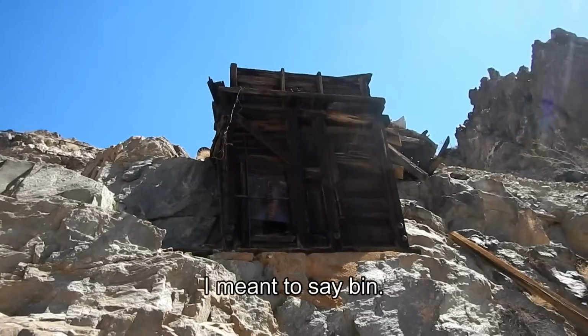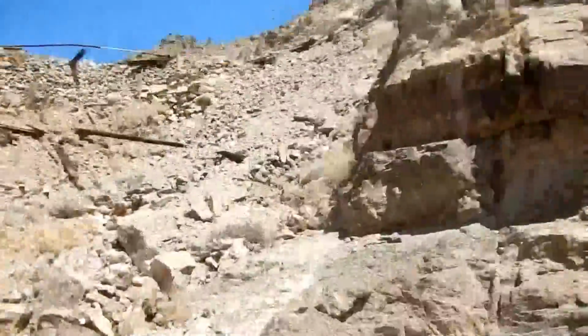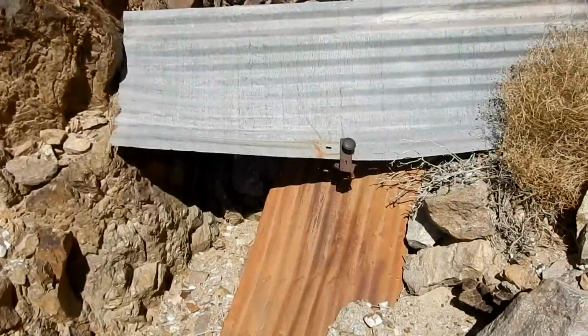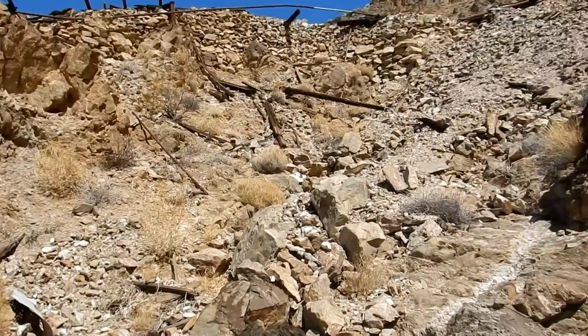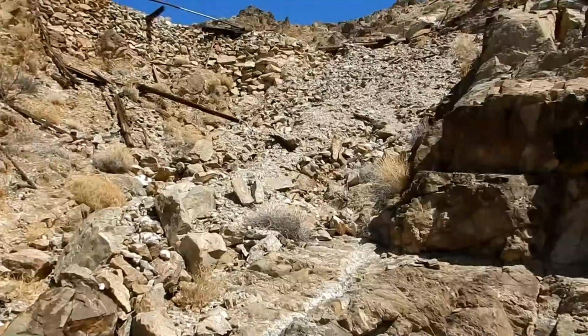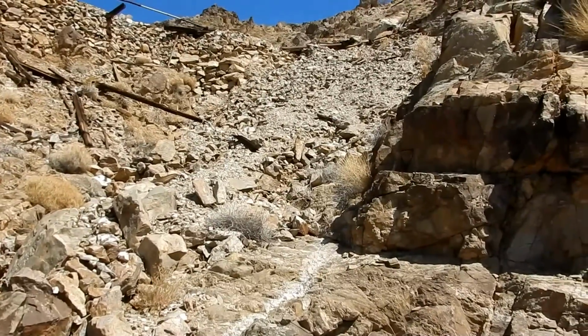This is down below this other ore chute. Here's a door made out of corrugated steel with a handle on it. Up above me is a rock wall, and it looks like I'm going up a waste pile. So let's go up a little higher, see what we have.